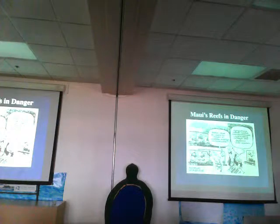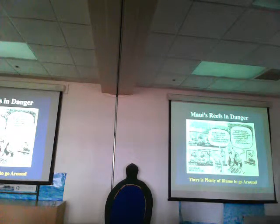Again, for those of you who see my presentations, I apologize for this slide. I've been using it for about 10 years. But it's cut out of the Maui News, and I think it's a very good illustration of what's happening with our reefs. A kid walks into an aquarium store and asks the guy, what do you need to make a realistic marine environment? And the aquarium store owner's answer is, you need agricultural runoff, coastal overdevelopment, unprocessed sewage, and depleted fish species. Basically, the take-home message is there's plenty of blame to go around.